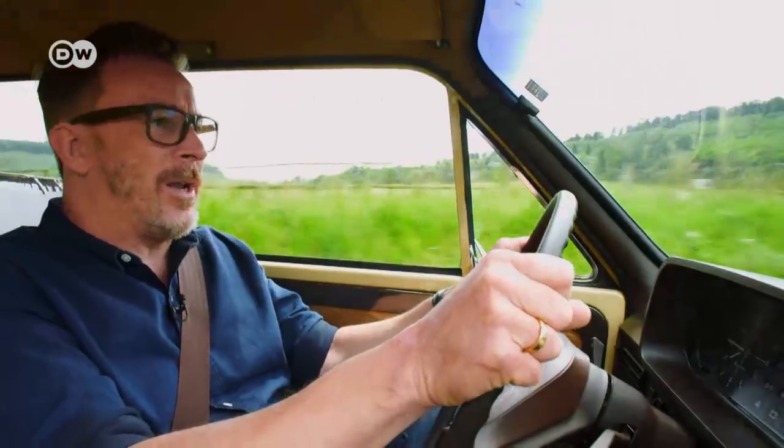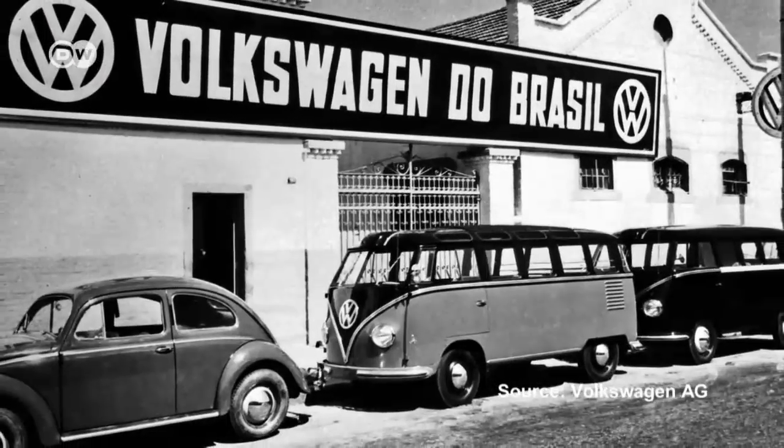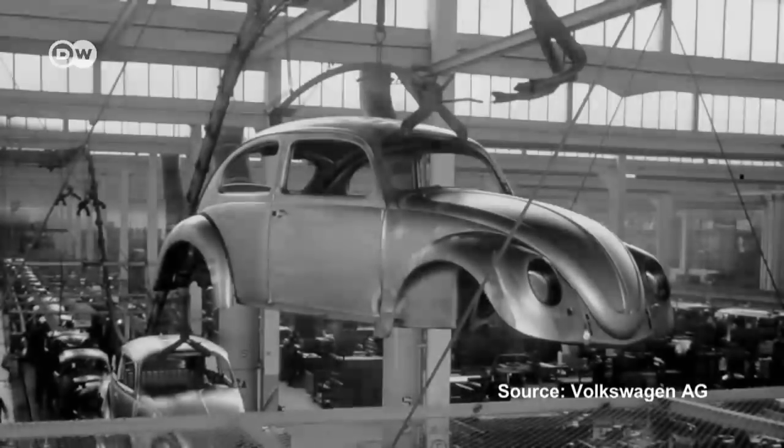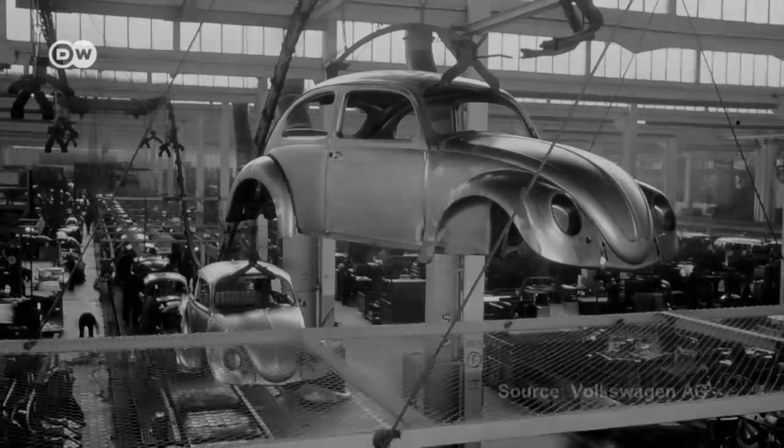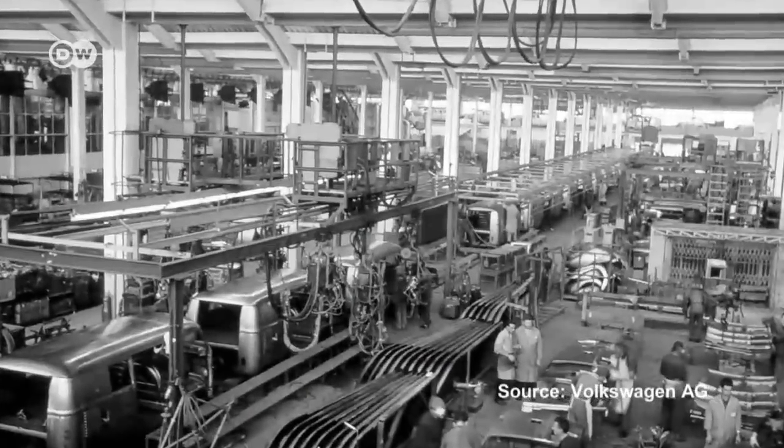Christoph relates the history of VW in Brazil. In 1953, it opened its first foreign plant in Brazil. At first, they built the Beetle there, which would remain the most popular car in Brazil for decades. So popular, even, that it got its own nickname, Fusca. The classic VW bus also took South America by storm.